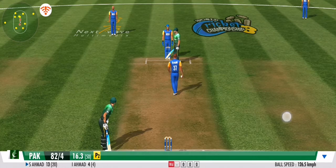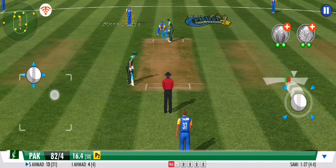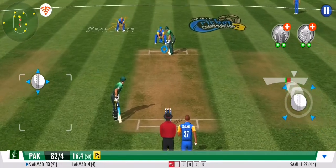Steps out his front foot and defends that beautifully. It's another dot ball in this over. The bowler will be pleased with that one.